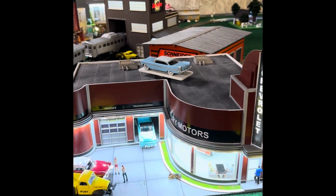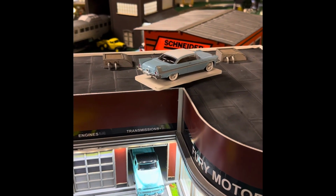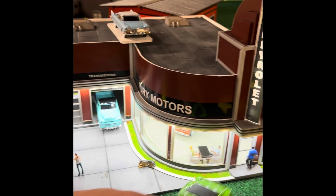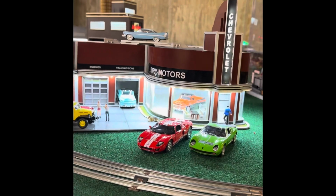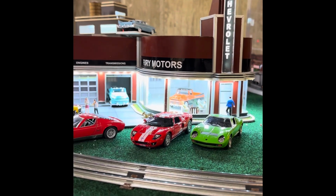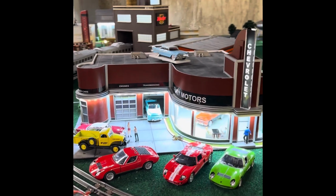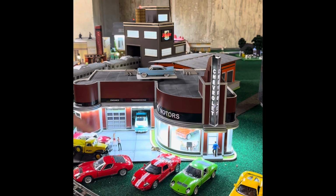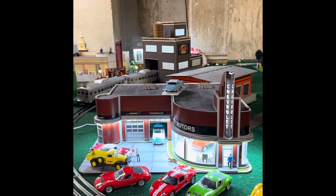Car on top spins. It does come with a bunch of different dealerships if you want to change it. I do have a lot of extra cars. I love the Ford GT40. I have some Lamborghinis. This is going to be kind of like an exotic car dealership. All these cars that you see right here, I bought these at Menards too. They are a little bit big, but who cares, right?